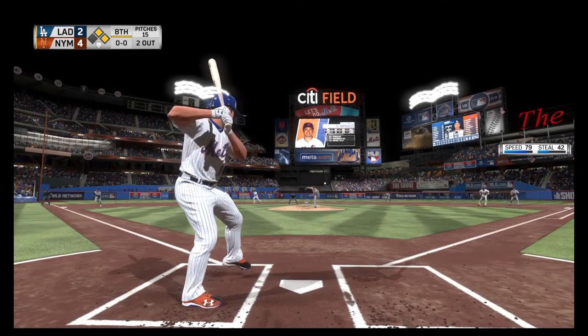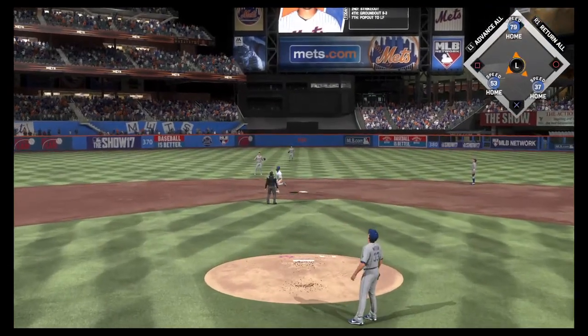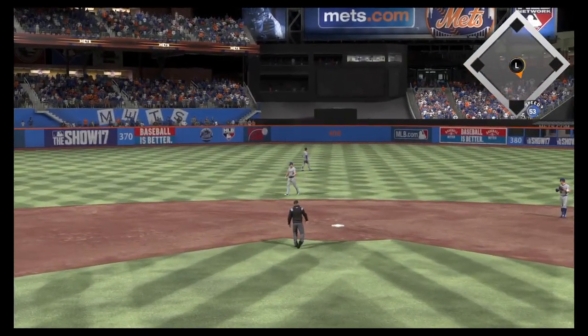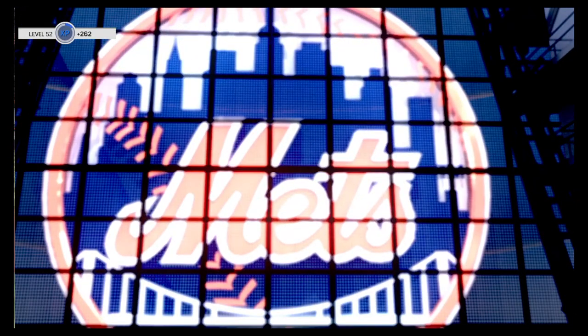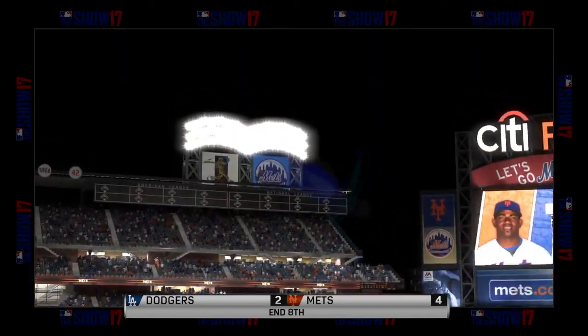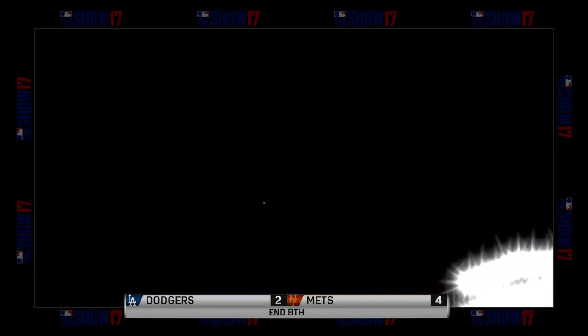Here's the catcher, Travis d'Arnaud. Pulled the string on him there as this is popped up. Back behind second. Seager will put this one away, and the side is retired. The Mets do pick up a run on this solo shot. Last chance coming up here for the Dodgers. It's now 4-2 New York.